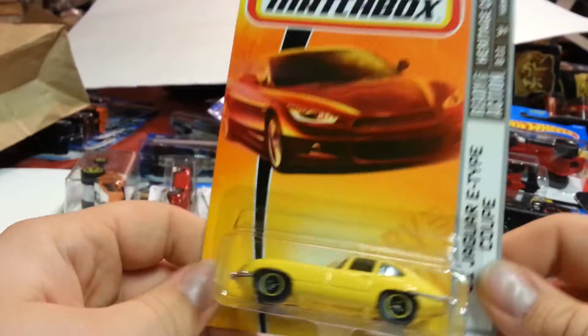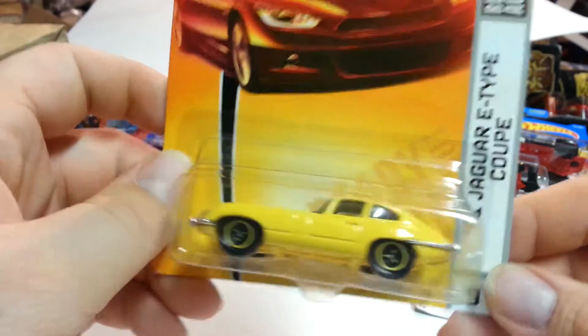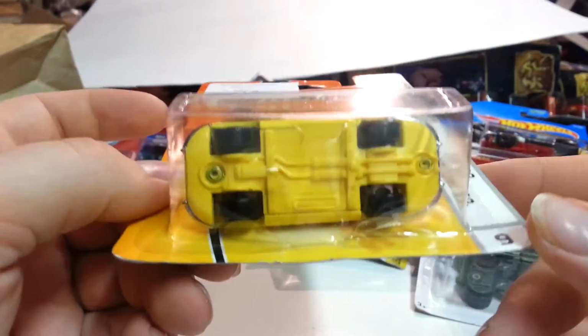And the last one from Starved Rock, actually I got another one, is a 61 Jaguar Coupe, which is kind of cool. 99 cents as well.